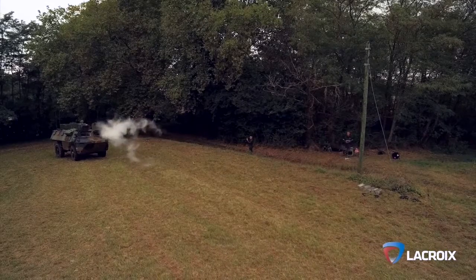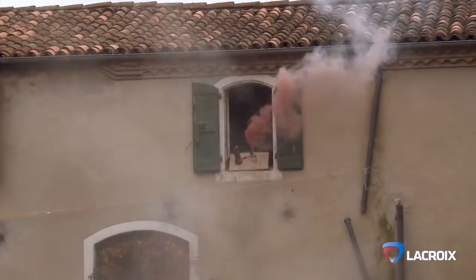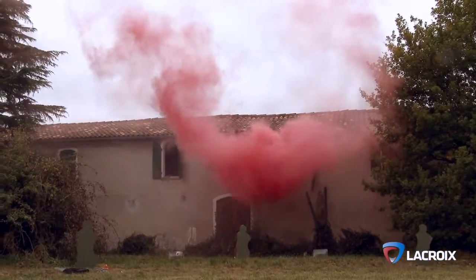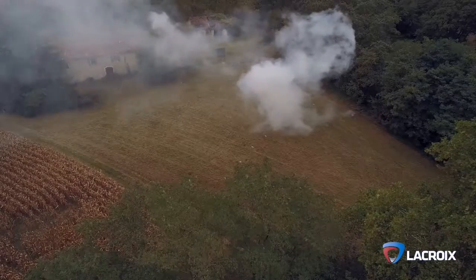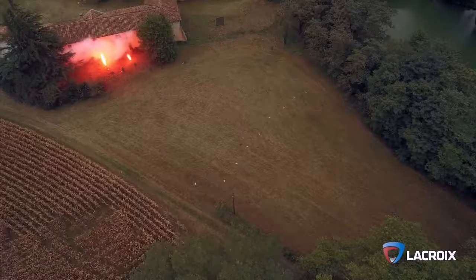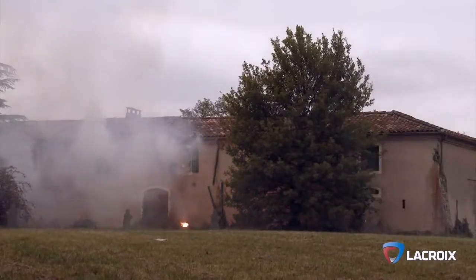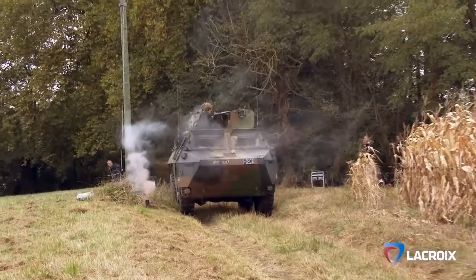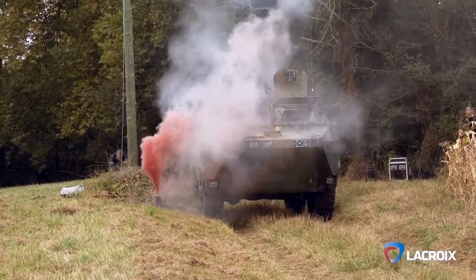The aim is to keep the crew or the platoon under pressure during the training and the scenario proposed by our French armed forces, in order to be able to face the reality in operation. And it's quite successful. We have proceeded to different trials with the French Army, and also to improve the capability of the system.